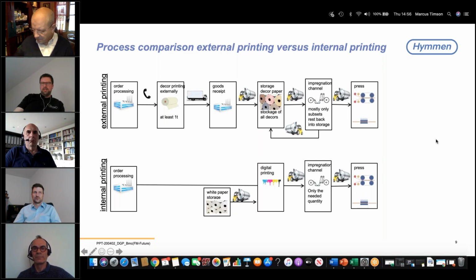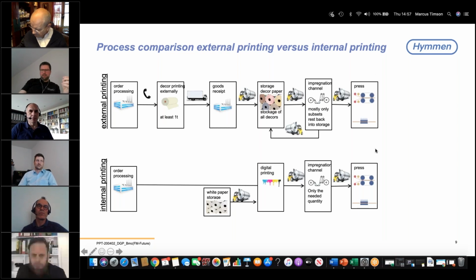So when you go for 20 new designs, your designer creates 20 designs, and you have to buy printed paper, 20 tons of that, to see if that is a success or not. Yeah, 20 designs. As I said, there was a reason why we left the laminate business, exactly this point. We started digital printing with one company who was able to do it, just before we closed the plant.